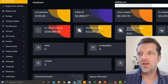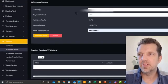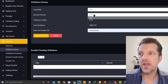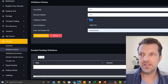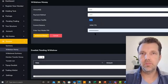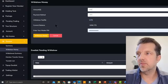Another thing with the e-wallet is if you decide to take a withdrawal, there will be a 0.75% fee on that withdrawal. You go to your e-wallet, withdrawal money, put in an amount. You say, how do you want to be paid? You'll see a 0.75% withdrawal fee in there. You put in the amount you want to withdraw, put in your PIN, and you withdraw money. And I'll show more on what that looks like in a few minutes.